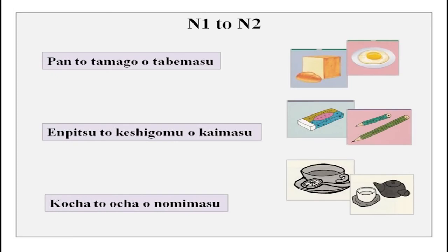And the third picture is of kocha, as you can see with the lemon over here on the spoon, and Japanese green tea which is ocha. So, kocha to ocha o nomimasu. I drink kocha and ocha also.